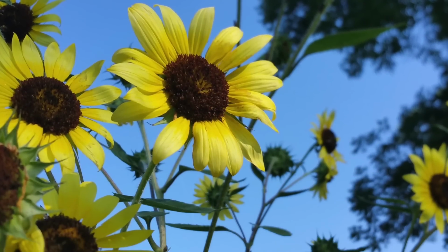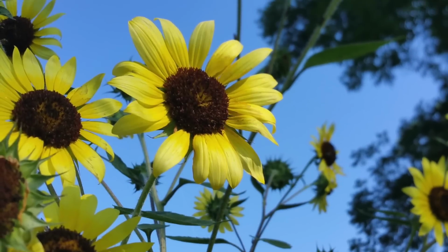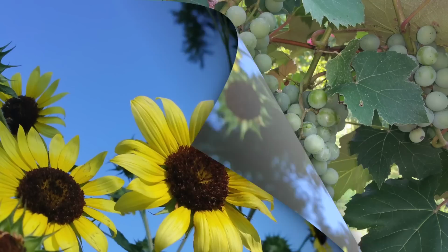The sunflowers are in full bloom. They should continue to grow through the fall. Also, they make for a good cut flower.